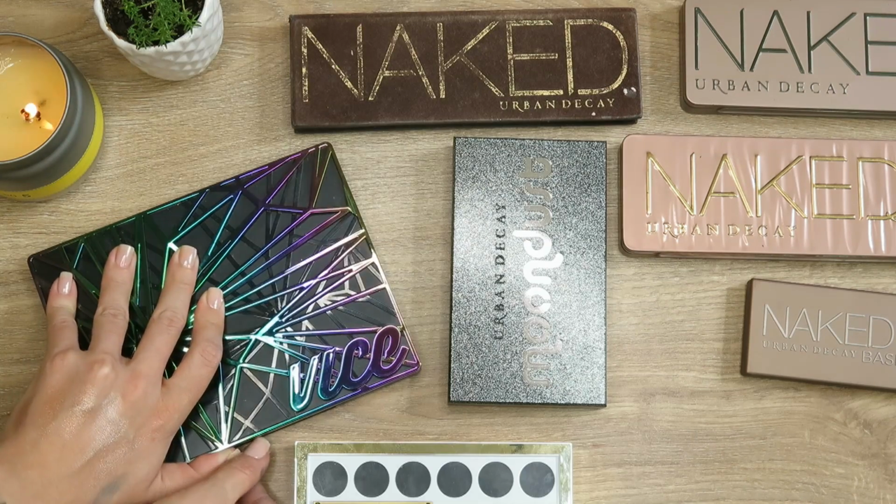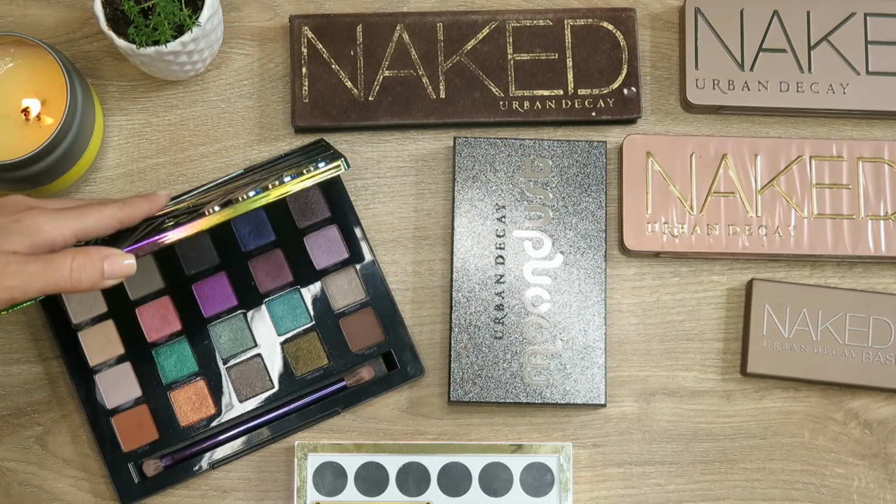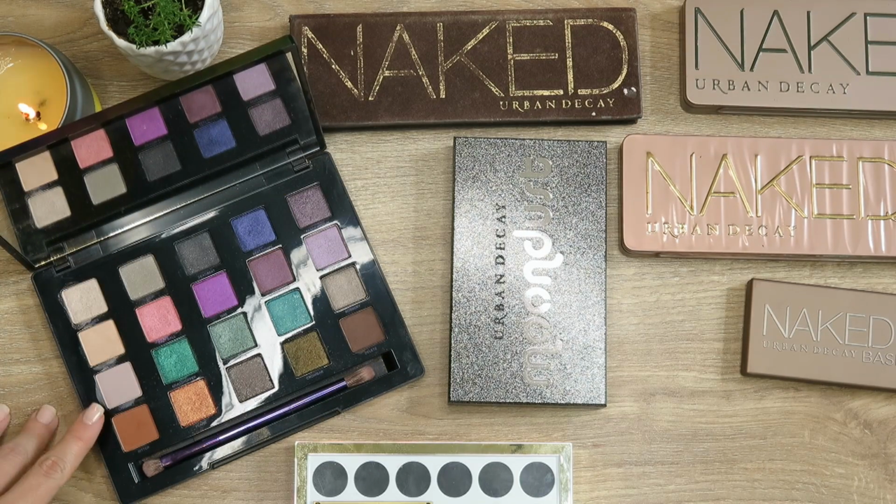Next up, we've got a Vice palette. I can't remember which one this is. I'm sorry. I think it's either Vice 3 or Vice 4. I'm a neutral shadow wearer. I do like a more wearable look.